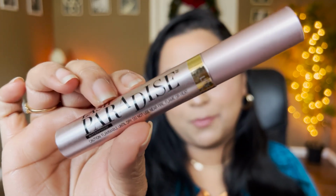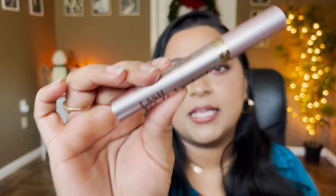This is absolutely beautiful. But my favorite is L'Oreal Lash Paradise Mascara. Absolutely cannot live without this product. This is my ride or die. I absolutely love this. I have backups and backups and backups of this product, and I run out of this product so many times throughout the year. I feel like this is the second or third year that it has gone into my favorites, and that's saying a lot.